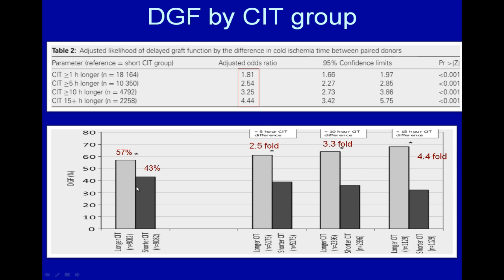The overall incidence of DGF in a shorter CIT group was around 43%, but when they subdivided the longer CIT group, for 5 hours plus compared to the shorter CIT group, there is a rise in incidence of delayed graft function of around 2.5-fold, 3.3-fold in the more than 10-hour group, and around 4.4-fold in people with more than 15 hours CIT difference.